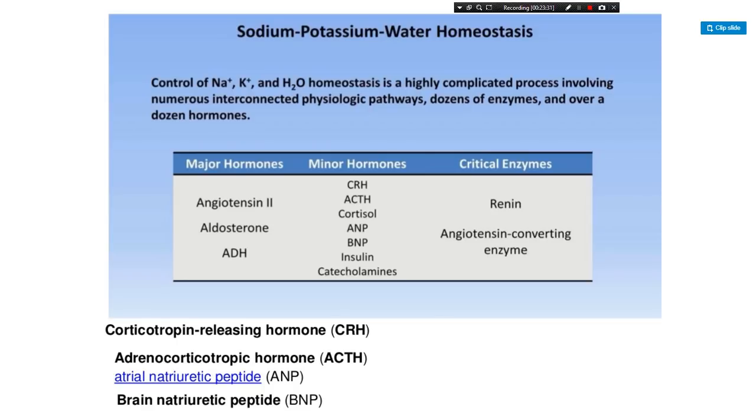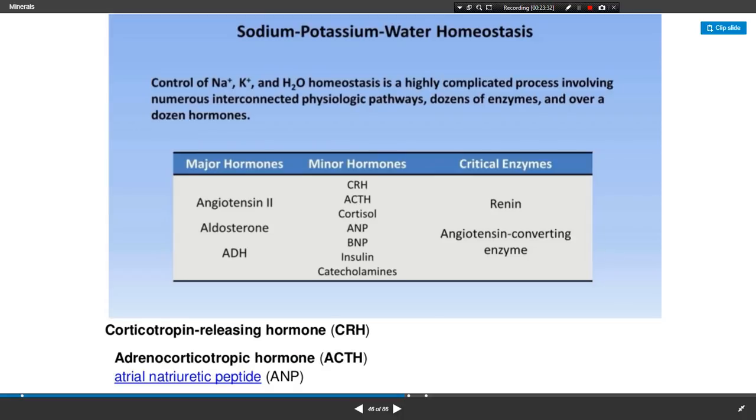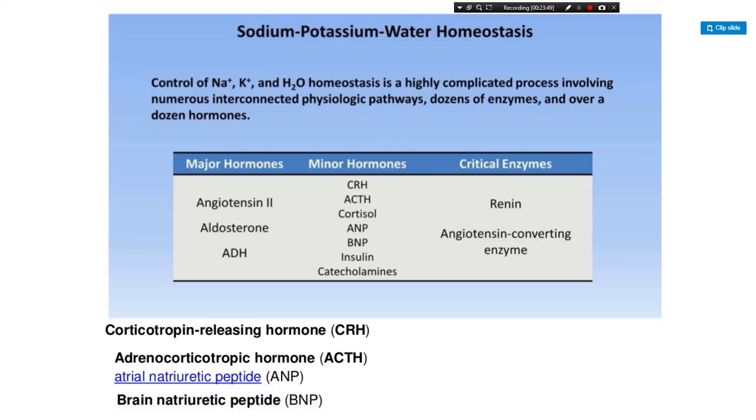Major hormones are ADH and aldosterone, and minor hormones are ATP, GDF, and insulin, and enzymes such as iron. Others are protein hormones, CRH, ACTH, AMP, and BF.